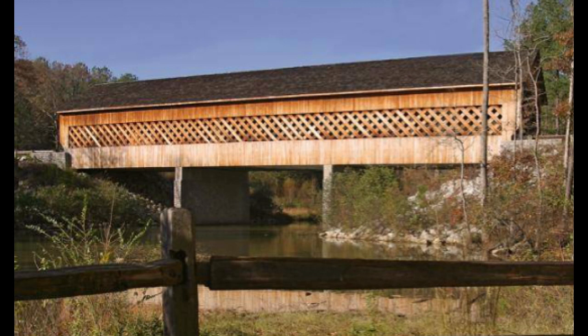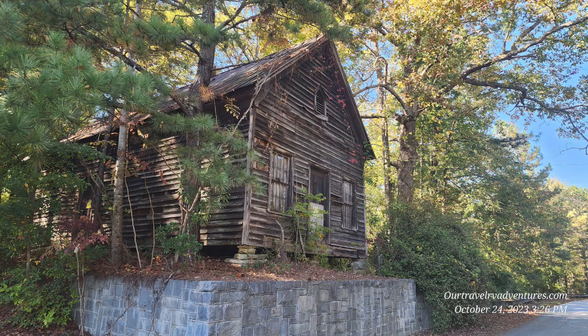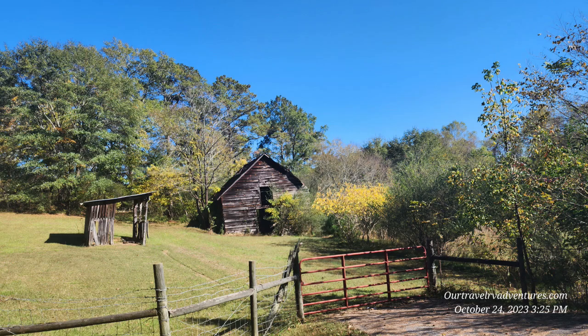The bridge is immediately north of Harrelson Mill District, and the setting comprises Harrelson Mill House, a general store, the old mill site, and blacksmith shop.